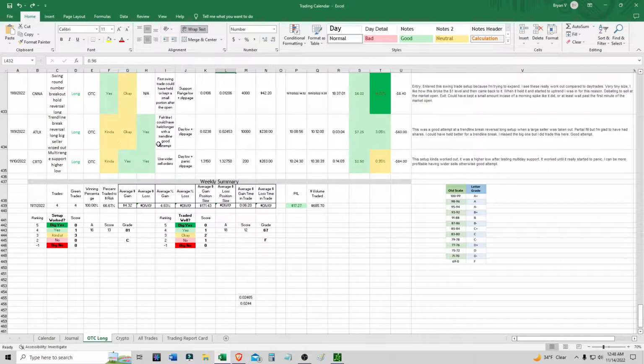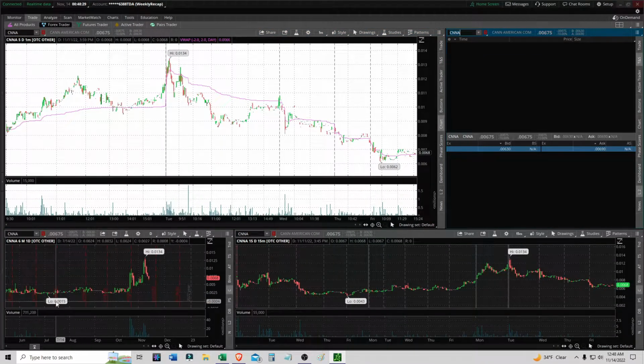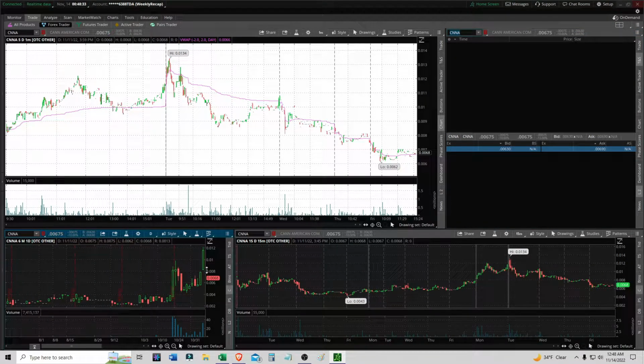Let's look at CNNA. This is a stock I held for a longer period of time. So let's just start on the first day, which is on the 7th as well. Okay, the 7th is going to be right here. Why did I want to swing trade this? Well, very similar to CRTD. I've said that it's not breaking above $1 here, it's breaking above 1 penny.